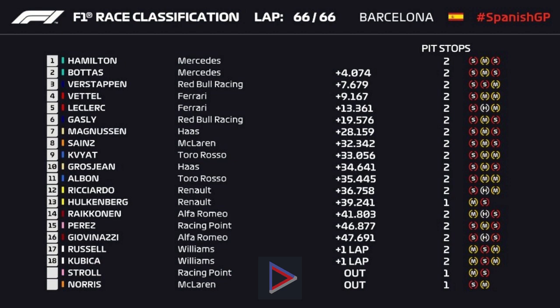Next up, it's Danny Kvyat, who gets 9 out of 10, and my own personal pick for driver of the day. Finally, he looks like he's woken up, and he looks like he's readjusted to Formula 1. And after that very good move on Grosjean near the end, he has finally got 3 points on the board in total now.